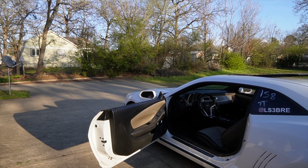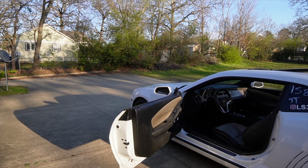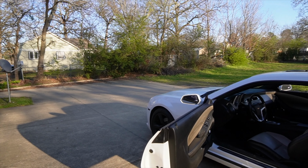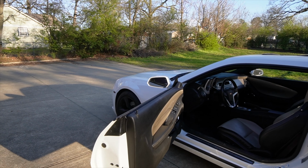But I am gonna go up on the stall for sure, and I'm gonna buy a bigger throttle body, and I plan on going with an LSA blower, but for right now we're staying NA.